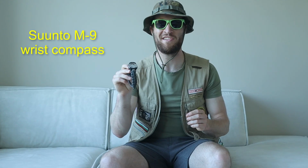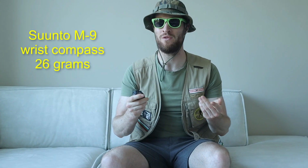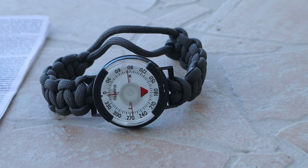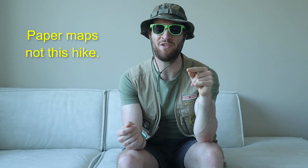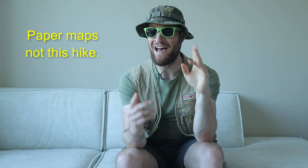If there's no internet, finally I will be wearing my wrist compass. I think it's really valuable to quickly see if you are going the right direction without having to take something out of your pocket. So that's really good. I would usually advise to bring paper maps as a backup. But this trail, the GR20, from what I have heard, it is really well marked and it's hard to get lost. We will see. And the next category is water and cooking.